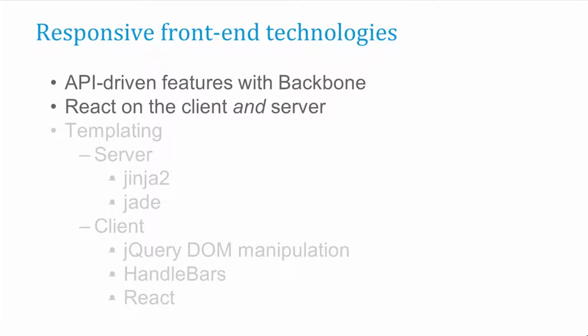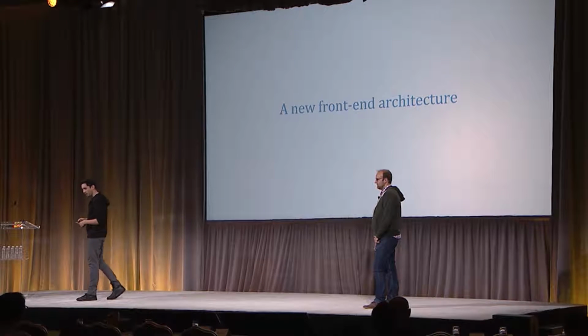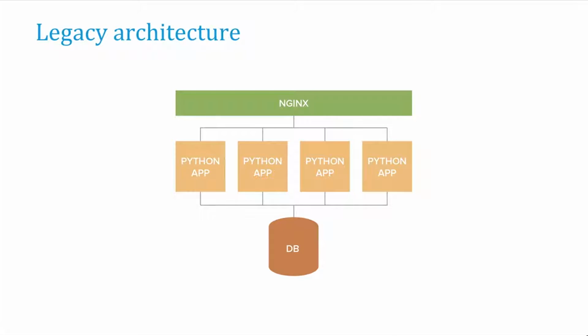And in order to do that, because React is a JavaScript technology, we needed to introduce Node to our stack. And so basically, a view of our legacy architecture. This is a really simple kind of diagram of it. We have Python applications that are talking to a Postgres DB and Nginx in front.